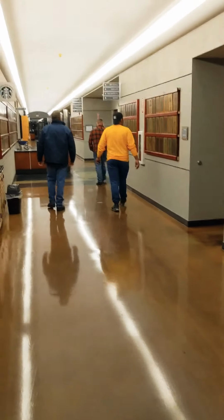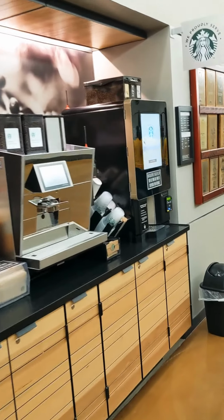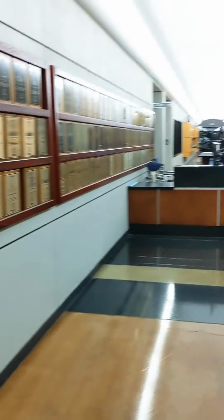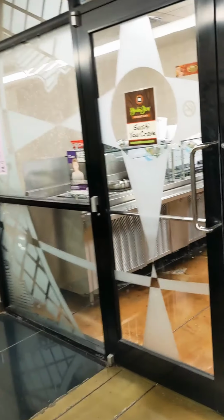And down here is the cafeteria. They also have like a little Starbucks station. Get you some Starbucks. Here's the cafeteria.